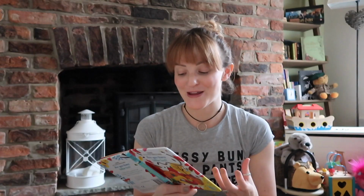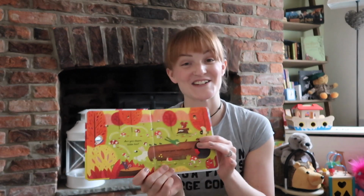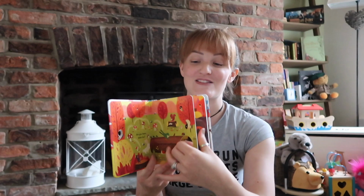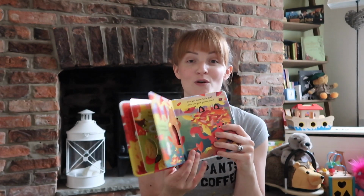Very, very sweet with the actual words. Are you there, little fox? I can see your snuffly nose. And he just spins through the book. Ava loves the colours in this book as well. It's not too much for her, but again, just really nice colours that work well with each other.